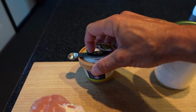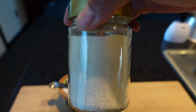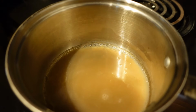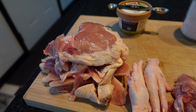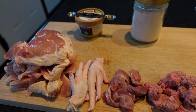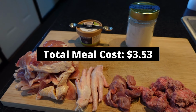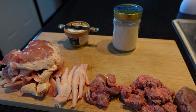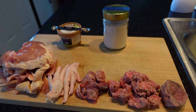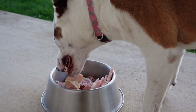Tonight I'm also adding a 1/4 teaspoon of colostrum and a 1/4 teaspoon of eggshell powder for a little extra calcium. And of course I have the bone broth heating up, which I'll dump right over top of the cold food to warm it up. So the total cost for this meal, everything that you see here, is $3.53, which equates to $2.08 a pound. Extremely affordable, extremely nutrient rich, and does not have all of the toxic stuff that you find in processed kibble.